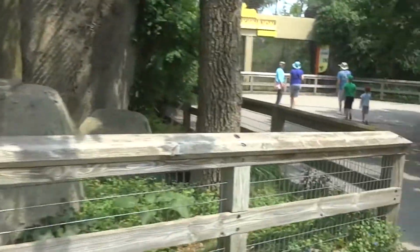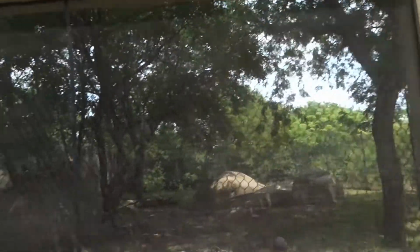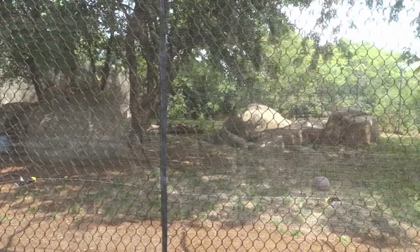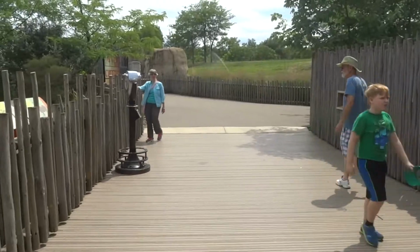Nearly connected to them is the lion exhibit, which we will have a look at once more. In a recent renovation, the other viewing fence was replaced with glass, but this side remained untouched. This is the start of the windy path that leads towards the exit.